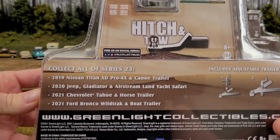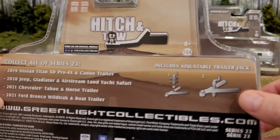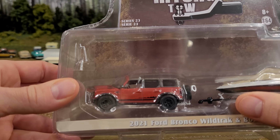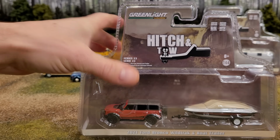So this is the packaging. It's going to be the same all the way around. There's all four that are in the set and series. Includes the adjustable trailer jack. So when you open these up, don't forget your trailer jack, because you got to install that on your trailer. And let's go ahead and open this one up first.